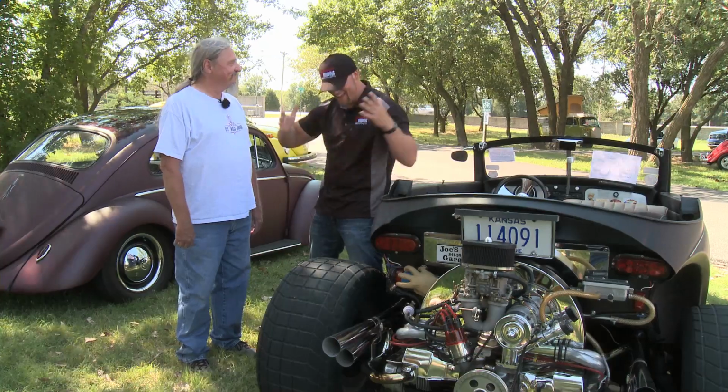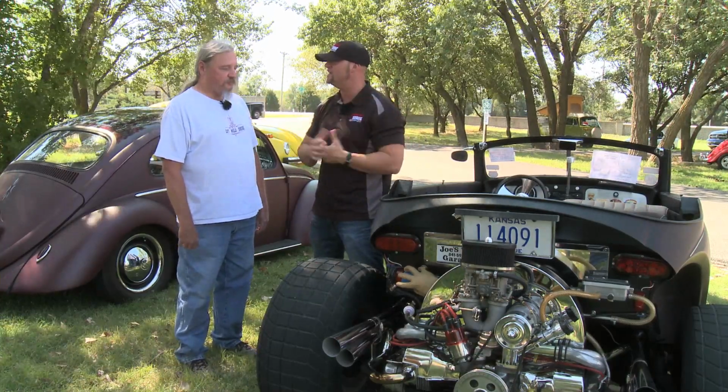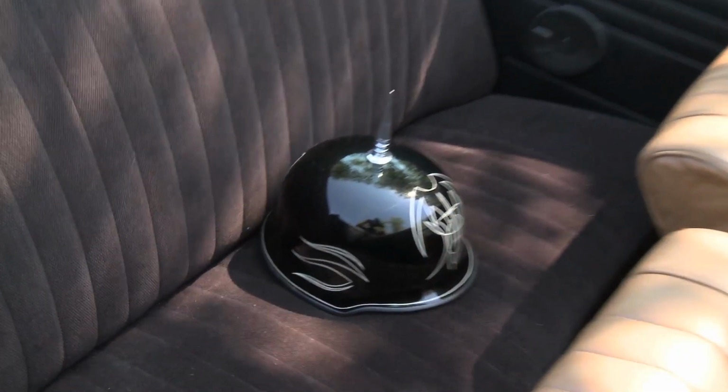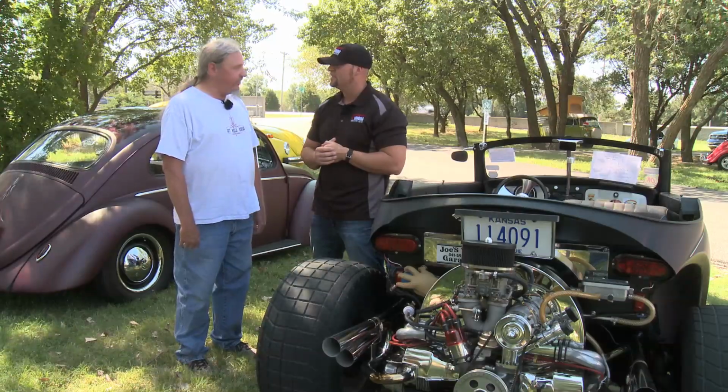That's awesome, man. Do you have to worry about rocks getting chipped up and thrown in your face or anything like that? I noticed you got a helmet in the back. No, it doesn't do anything like that too bad. It's usually pretty tame about that.